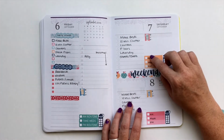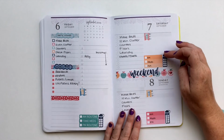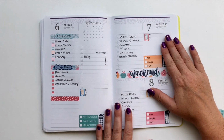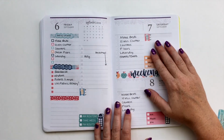So I put in AM, meds, PM here. Again, I ran out of stickers that coordinated, and on the weekends, I have a lot less space. I really wish I had a full day for each weekend because we do have a lot of activities that go on. But I rely on my hourly planner on those days.